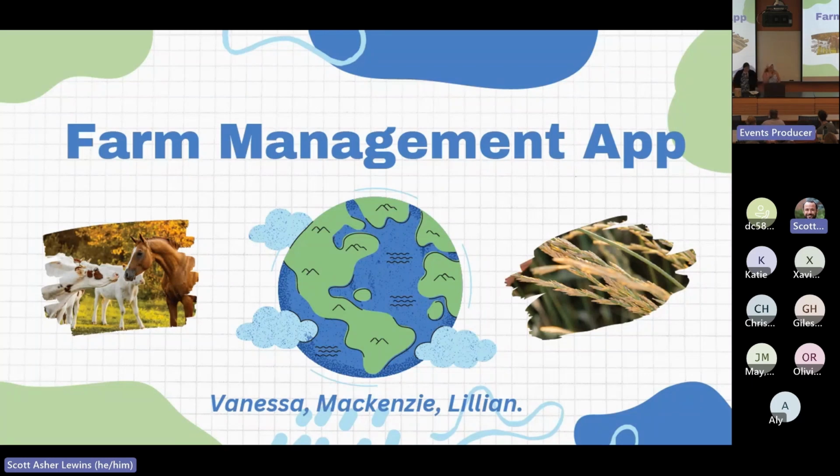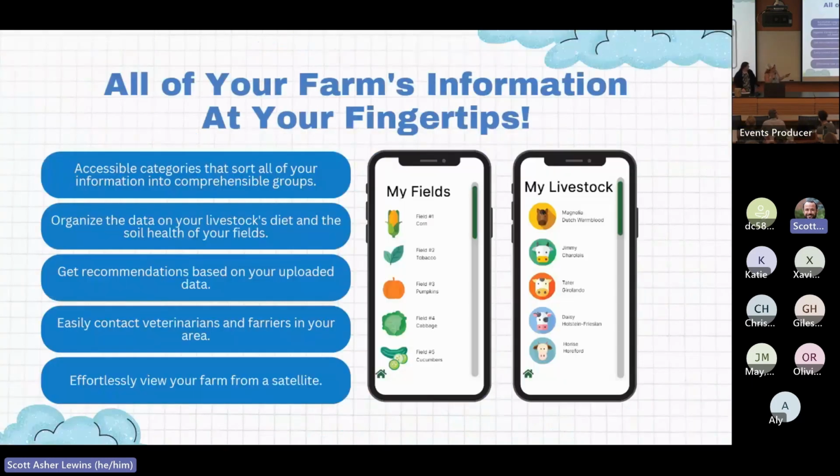All of your farm information at your fingertips. Accessible categories, organized livestock diets, great recommendations based on your updated data, easily contact veterinarians, farriers in your area, and effortlessly view farms from satellites.